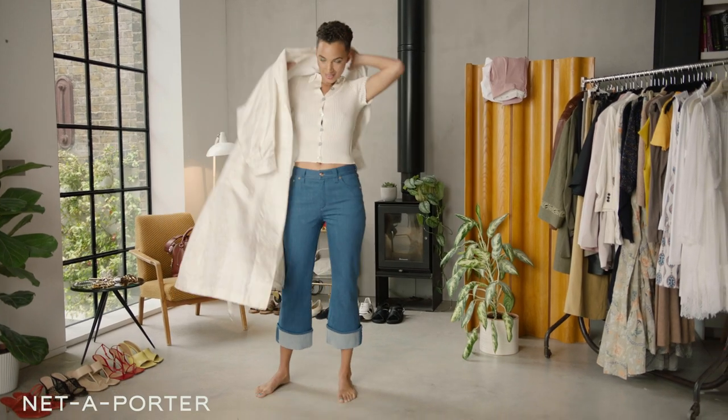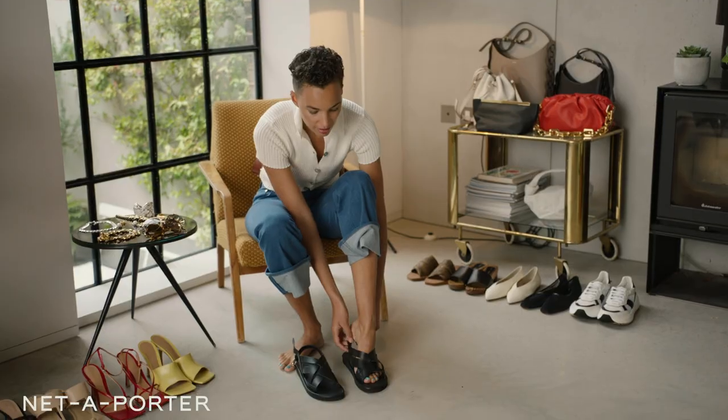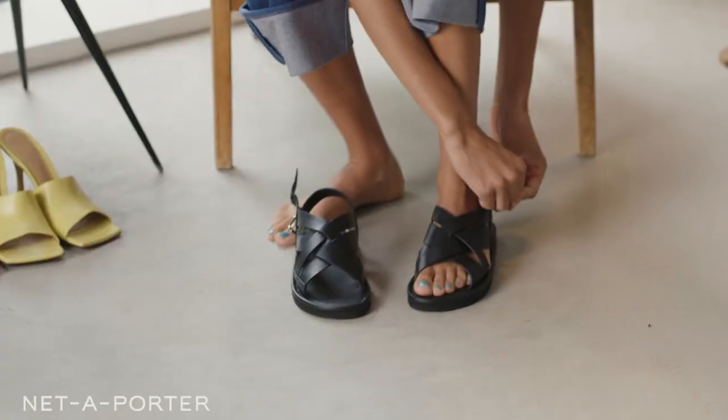Oh, this looks good. Very glamorous, but maybe it doesn't need it. Okay, I think this is great. I love the color. Maybe just need some shoes to go with it. Okay, these are great, nice and chunky.